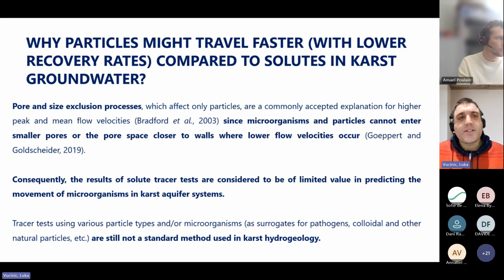So the question is why particles and microbes might travel faster in the karst subsurface, in the karst groundwater, compared to dyes and other solute tracers, and why they have lower recovery rates. Well, there are a couple of explanations, but the most commonly accepted explanation is pore size exclusion processes, because microorganisms and particles cannot enter smaller pores or the pore space closer to the walls, such as the walls of the conduits, where usually lower flow velocities occur.